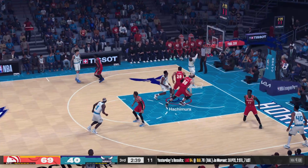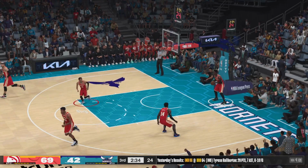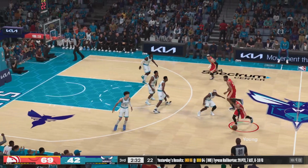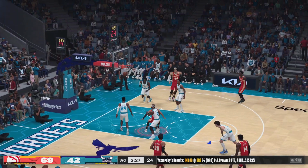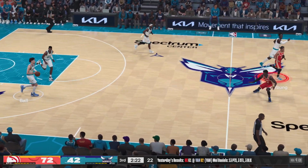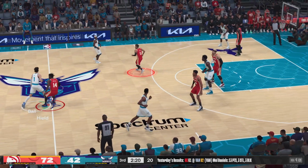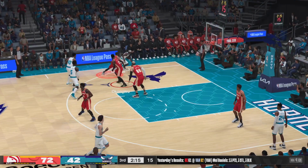Looking to end the run, Williams. Oh, and makes it with the kiss. Williams has gotten his second bucket. I'd like to see them run more plays for him. Maybe something in motion to make it harder for the defense to deny the ball. They've had a hard time shutting down the three-point shot. And they're not making up for it with their own shots from deep either, so that's a double-edged sword there.